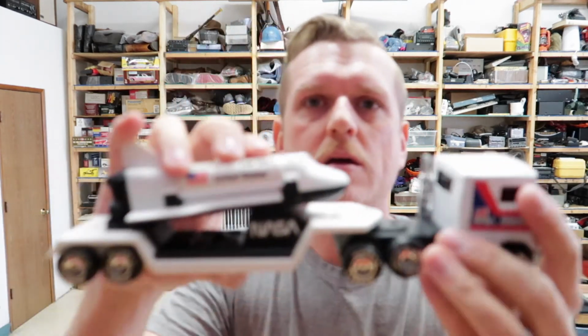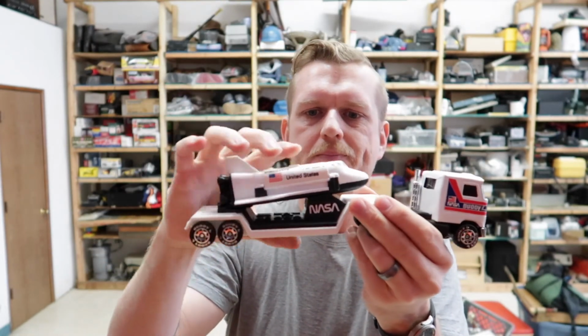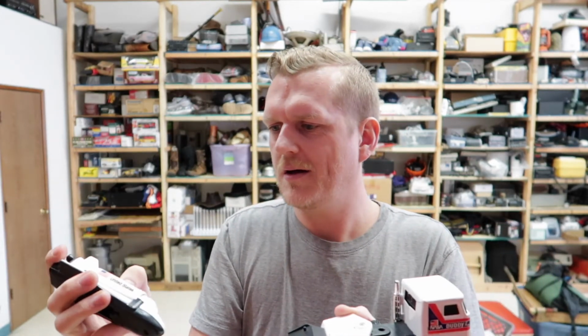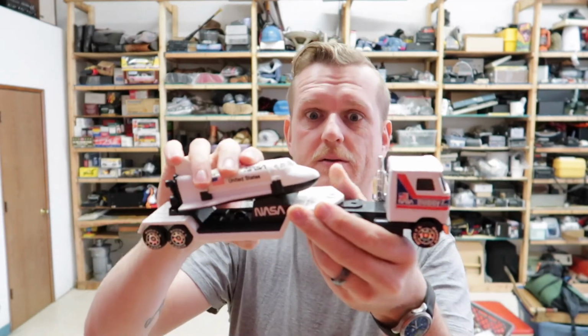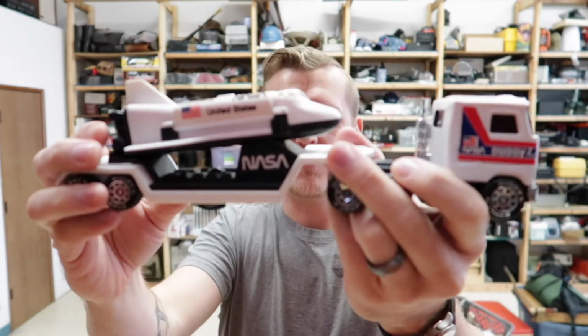Next up, I have this Buddy L NASA toy, and it comes with the space shuttle, so that's pretty neat. It's kind of hard to find that sometimes. I've sold this exact set before, and I will be able to get $20 for it.